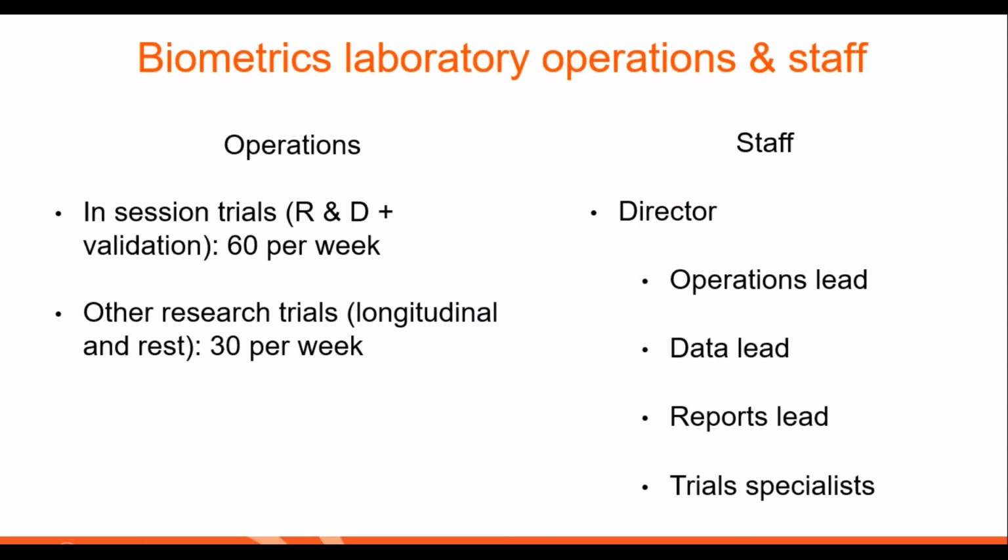longitudinal data. We do some training studies here to kind of be thought leaders and monitor the biometrics over time, where we take people that are generally untrained and we put them through a physical activity regimen based on their fitness level and monitor them over a period of weeks and months. And then we do some resting trials, and that includes blood pressure, stress monitoring, in some cases sleep monitoring. We don't do sleep in the lab, but we may have them come in and teach them about the equipment that we have them use while they're sleeping.